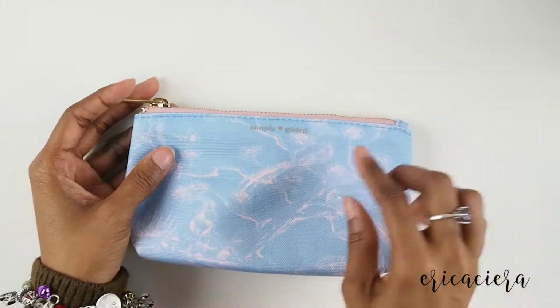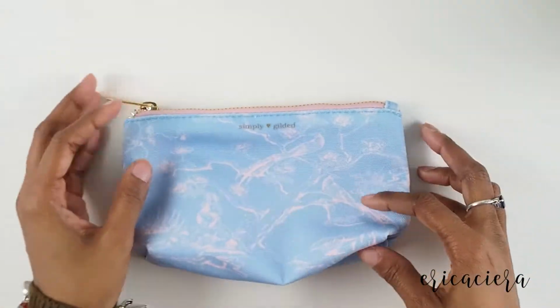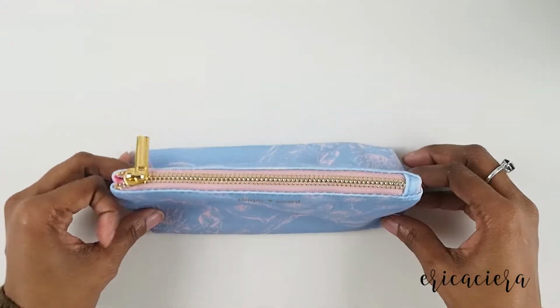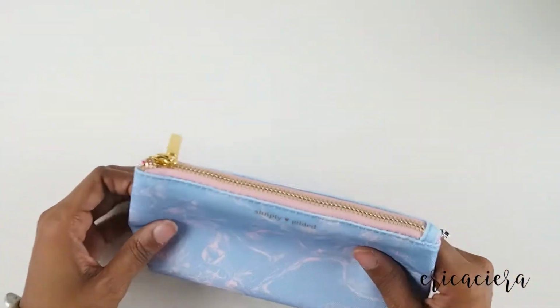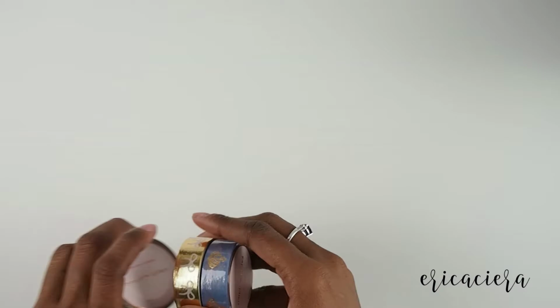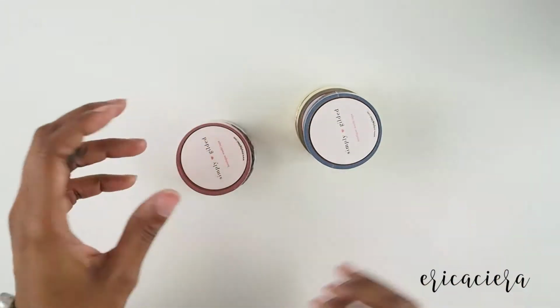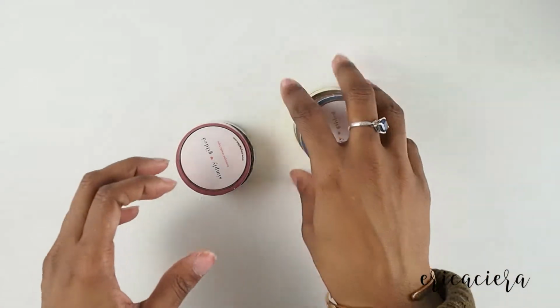And then her gold zippers are always very sturdy and very strong. And then she does have Simply Gilded right there. So yeah, her pouches will always come like this, so you can always set them up, the canvas ones. And then I do get the add-on with my washi. So not only do I just get the washi, but I do get an add-on set. And that is the extra $5 that you end up paying.